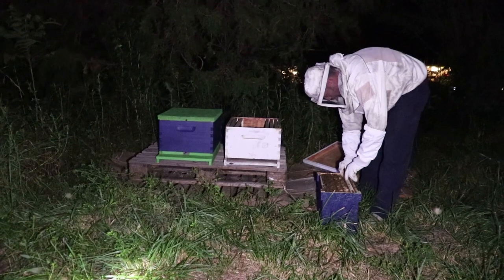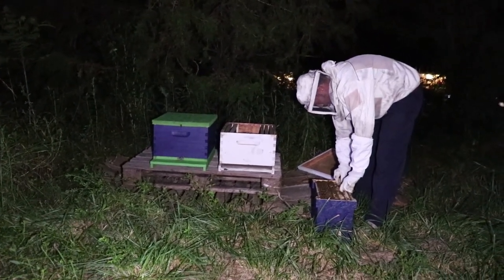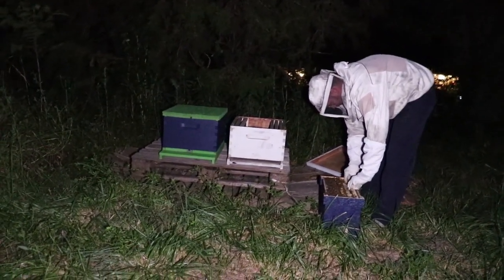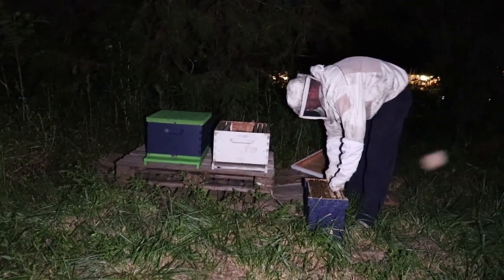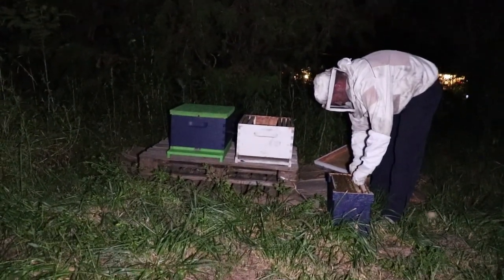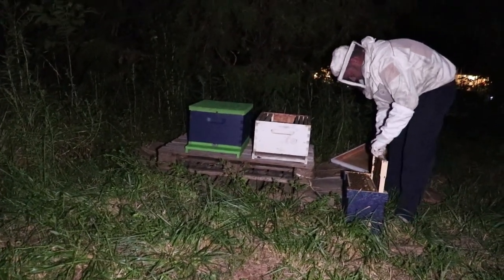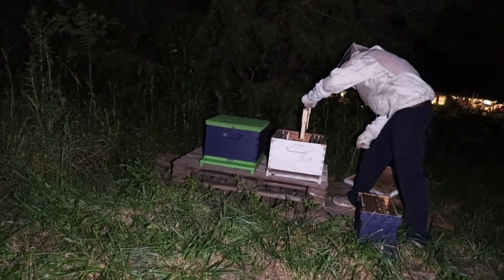And you said that the one box there, the blue and green one, it's 10 frames. Are they all drawn out? No, you got time. I was going to say, how soon do I need to get it? It is a very good hive. I wouldn't give it a month or nothing. Well, I got to get the frames in the freezer. That's all I'm worried about. Yeah, in a couple weeks, if you wanted to, you could throw a honey super on it for a little while. I wouldn't do it for too long.